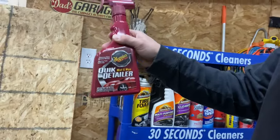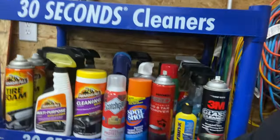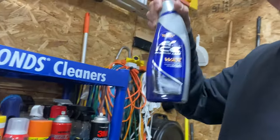Meguiar's. We're using a little bit of that, trying it out. Got some Turtle Wax detailing stuff here. So in the future, I would like to do a little bit more of that to see if we can find a reputable brand. I've got a few of them in mind, Jack's Wax, stuff like that. So we might try some of that out, and that may be some reviews we do here on this channel. So stay tuned for that.